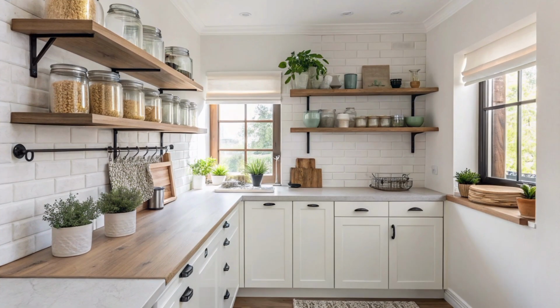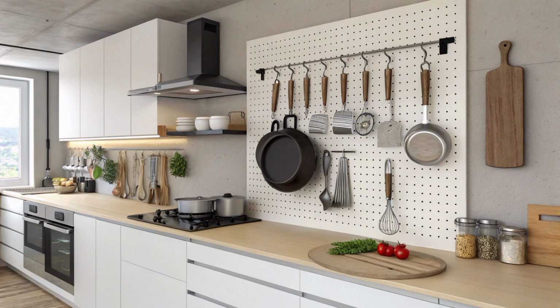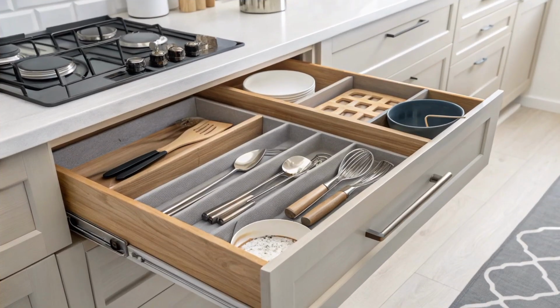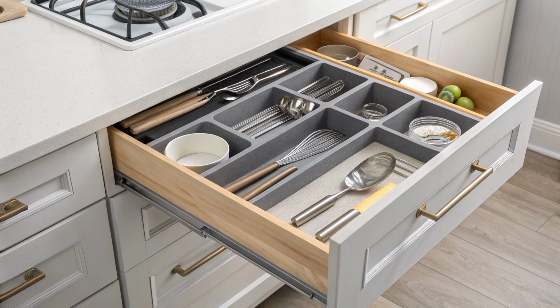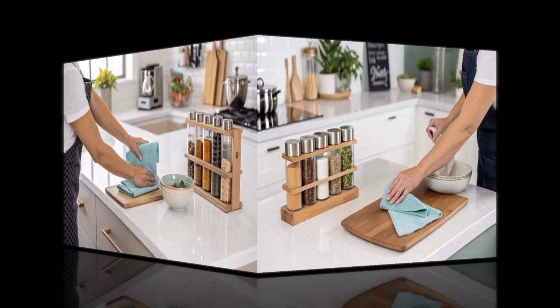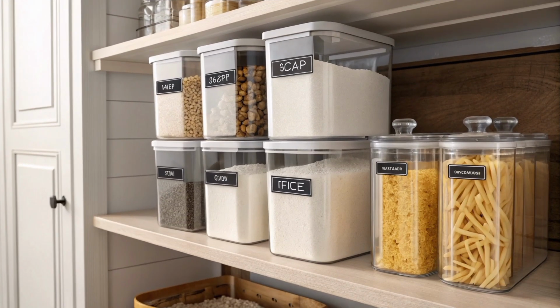2. Countertop organization ideas. Now, let's tackle those messy countertops. A magnetic knife strip frees up drawer space while keeping your knives handy. For spices, use a tiered spice rack or a pull-out drawer organizer. It makes finding ingredients quick and easy. Also, swap out bulky dish racks for wall-mounted drying shelves to keep your counters clutter-free.